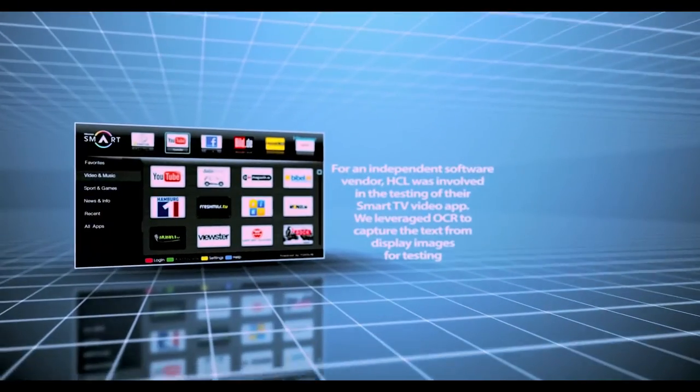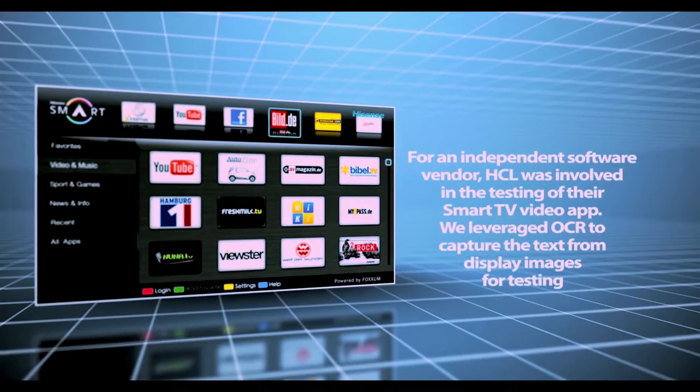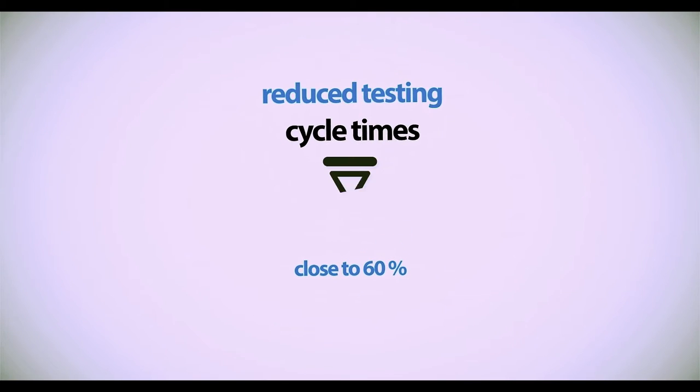For an independent software vendor, HCL was involved in the testing of their smart TV video app. We leveraged OCR to capture the text from display images for testing and were able to reduce testing costs by 35%, and testing cycle times by close to 60%.